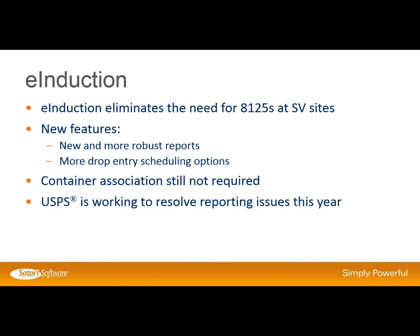There are some logistics providers who haven't gotten on the bandwagon yet, but this is a great new feature. The post office is going to be adding here in the fall some new reporting options and new ways that you can schedule those dropship appointments, because there is a requirement that you schedule everything in FAST for all of your eInduction appointments. Now, one of the drawbacks with eInduction is that initially you did need to associate your electronic documentation specifically with your FAST appointment.